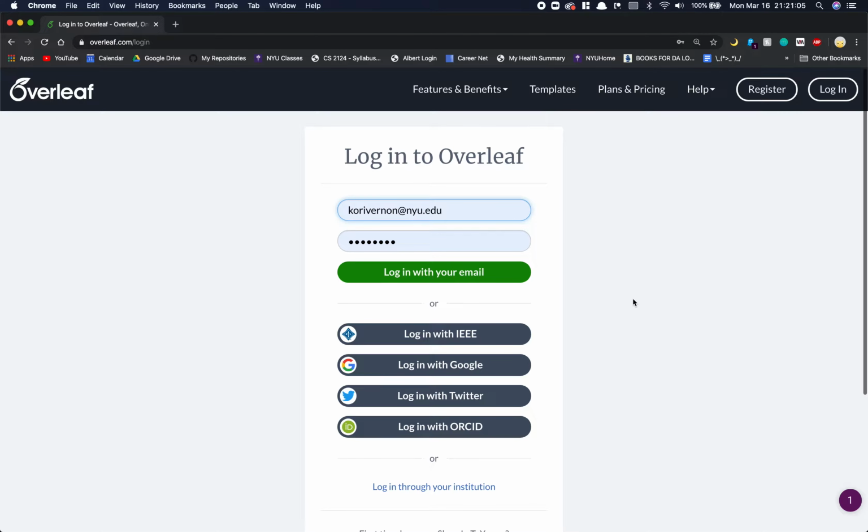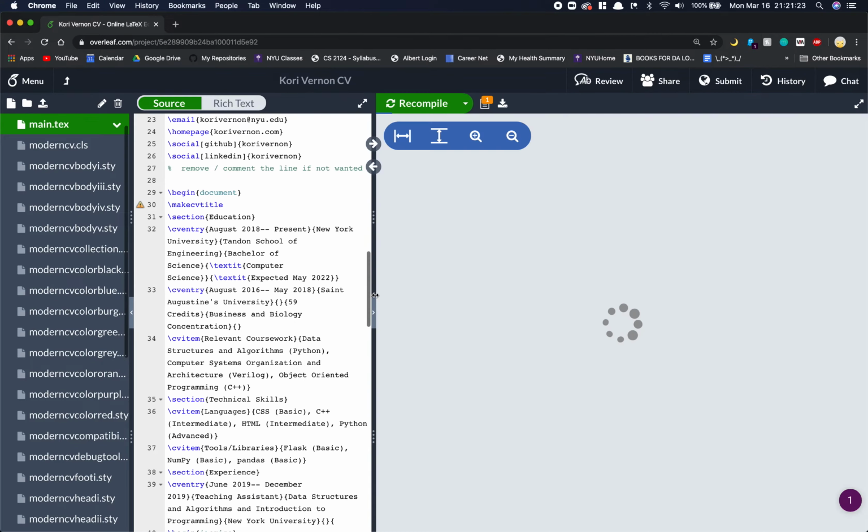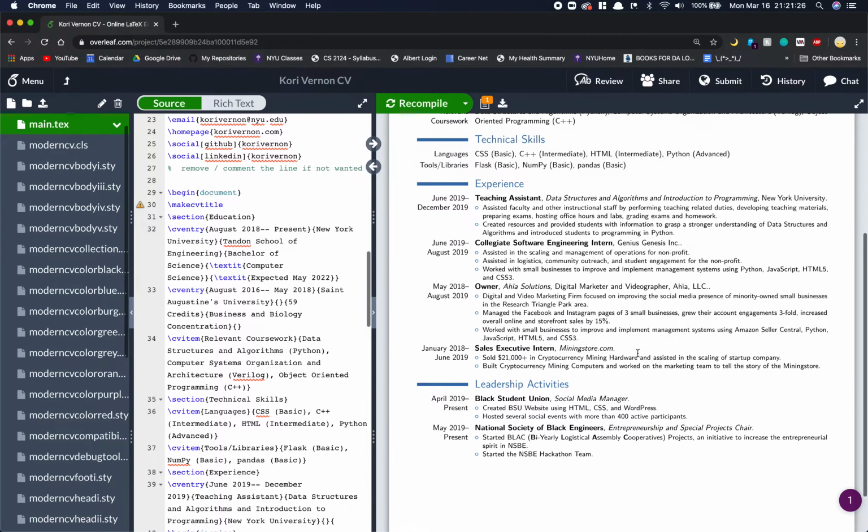So we have a login screen. Create an account. It's probably gonna be useful. So this is like the dashboard. It just basically shows you everything that you can do. Let's just take a look at what you can do with LaTeX.